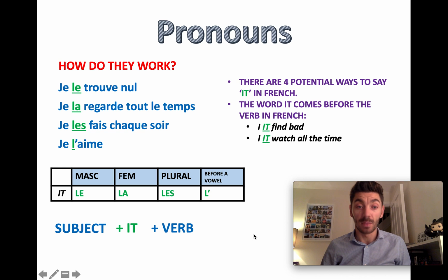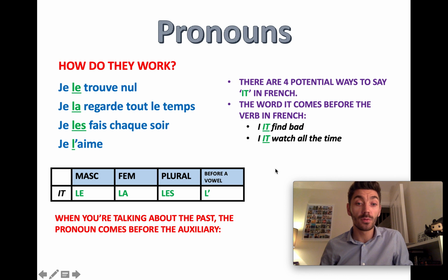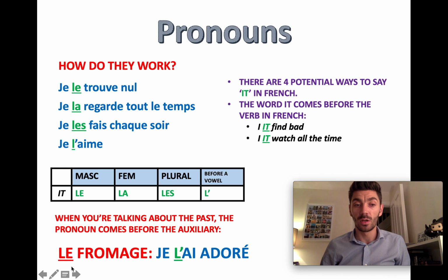There's our little formula again. Subject plus it plus verb. You need to make sure you choose the correct word for it, depending on what that thing is that it is. If it's something masculine, it's le. If it's something feminine, it's la. If it's something plural, it's les. When you're talking about the past, the pronoun needs to come before what we call the auxiliary verb. Here's an example. Le fromage, je l'ai adoré. Cheese, I loved it. L' here, because we can't have la, ai. Too difficult in French. Je l'ai adoré. I loved it.